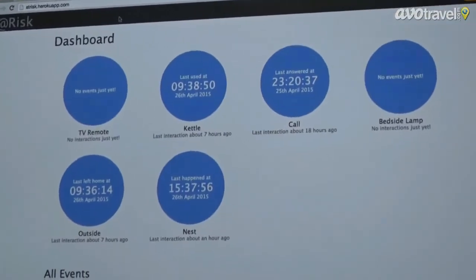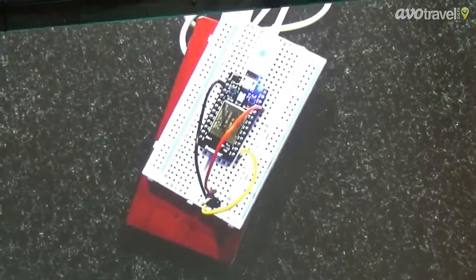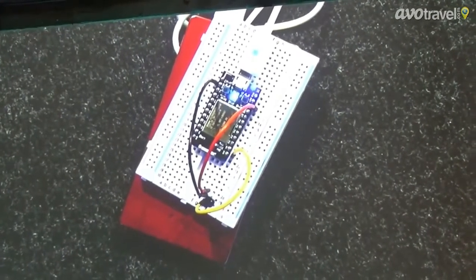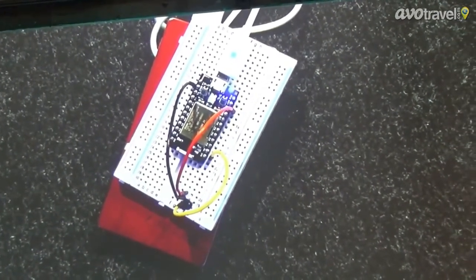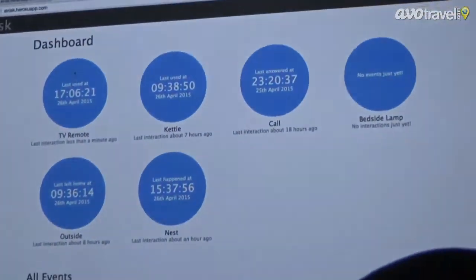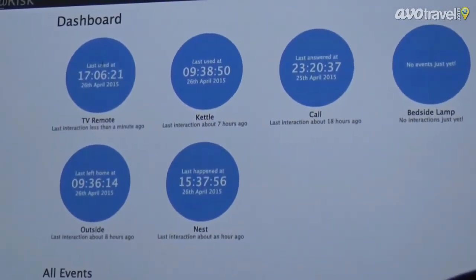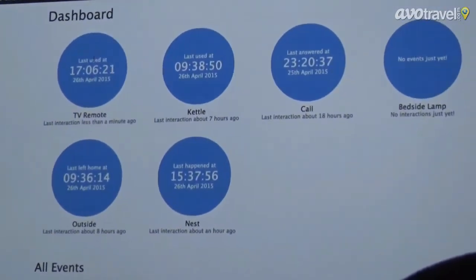One of the example ones we have is a Spark Core with an IR sensor on it, and just any old remote, which hopefully you'll see the little blue LED in the top corner pulse like that. And if we switch back to the display, we see we have that update there, so we saw an event from the TV remote.